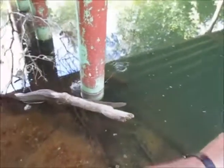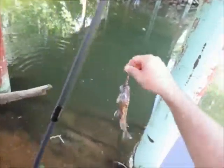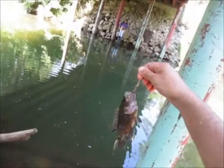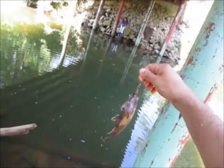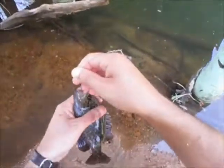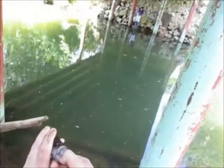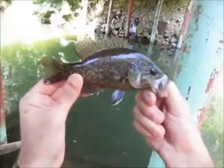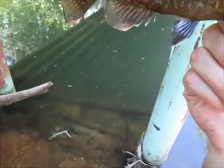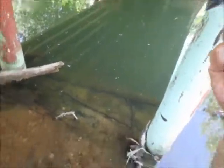Yes! Another warmouth or goggle eye, one of the two. Warmouth! Another warmouth. Hooked him on the bottom of the lip and pointing down. Same size as the last time, and it's got the same orange fins. Cool, guys, another warmouth. Rare to catch two in one day like this, in a stream especially. That is really cool.